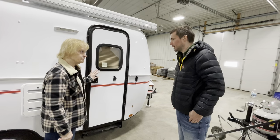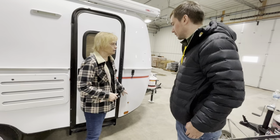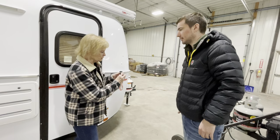Now, on here also, you have your wireless brake controller. In the front of your trailer here, you have your box. It is calibrated to this trailer. So what this is for is, say you're going down a mountain. You feel like your trailer is pushing your vehicle. You're going to put your foot on your vehicle brakes, hit your plus sign, and it's going to increase the braking power to your trailer.